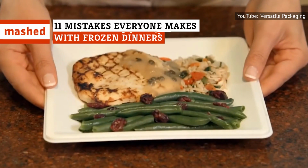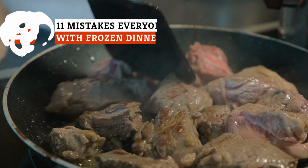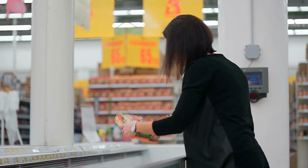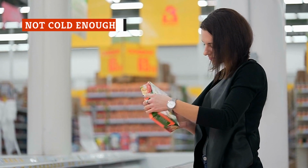Get that frozen food bag off the counter, wash your hands, and don't even think about heating meat in the middle of your microwave. Turns out, frozen dinners are more complicated than their easy-to-follow instructions. Keeping frozen dinners frozen between the grocery store and your home freezer is essential for food safety.